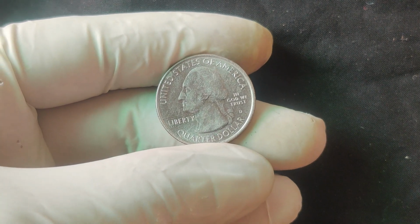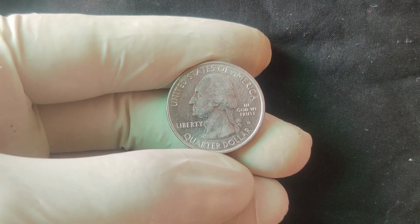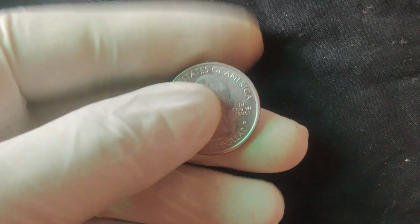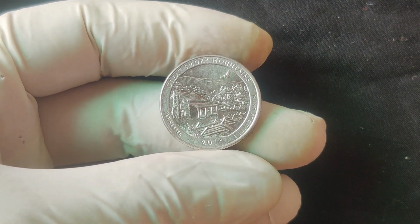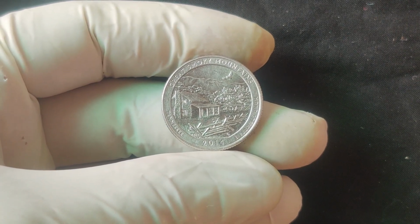You're probably asking yourself right now, how do I know if I have one of these valuable quarters? Well, it's not as simple as just checking the date and mint mark. Let me walk you through what you should be looking for. First, make sure your quarter has the D Mint mark, indicating it was minted in Denver. This will be located to the right of Washington's portrait.